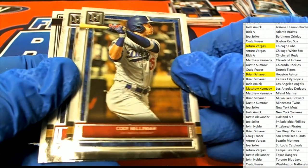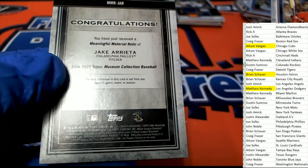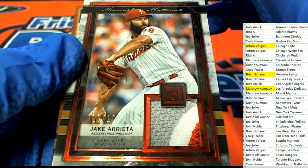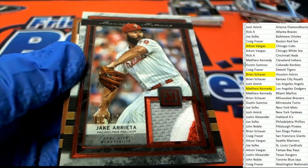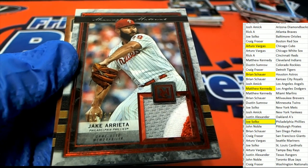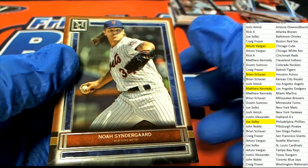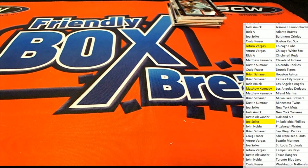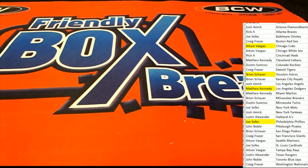Tanaka, Bellinger, Ramirez, and our final hit in 104 is an Arrieta for the Phillies. Joe pulls down this. Oh, that's very nice. 2 of 10. Arrieta. Nice hit, Joe. Oh my gosh. Good things are happening. That was one.